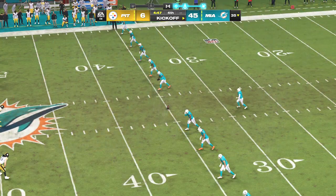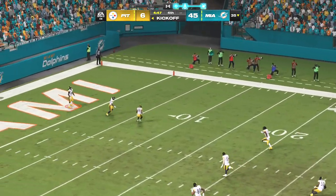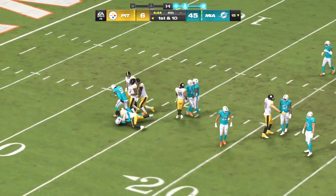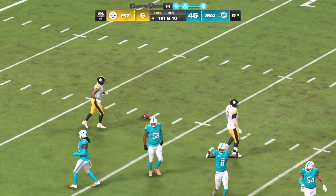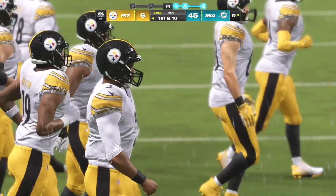Now after the touchdown, ready to kick it away is Sanders. Cordero Patterson to return it, bringing it out of the end zone. And the decision to bring it out, not a good one, as he's tackled at the 15. The Steelers ready to take over on offense.